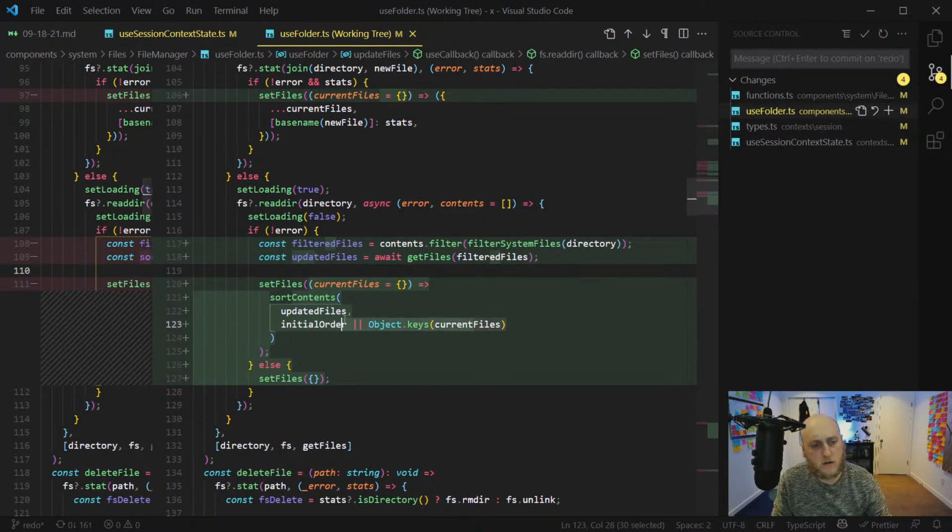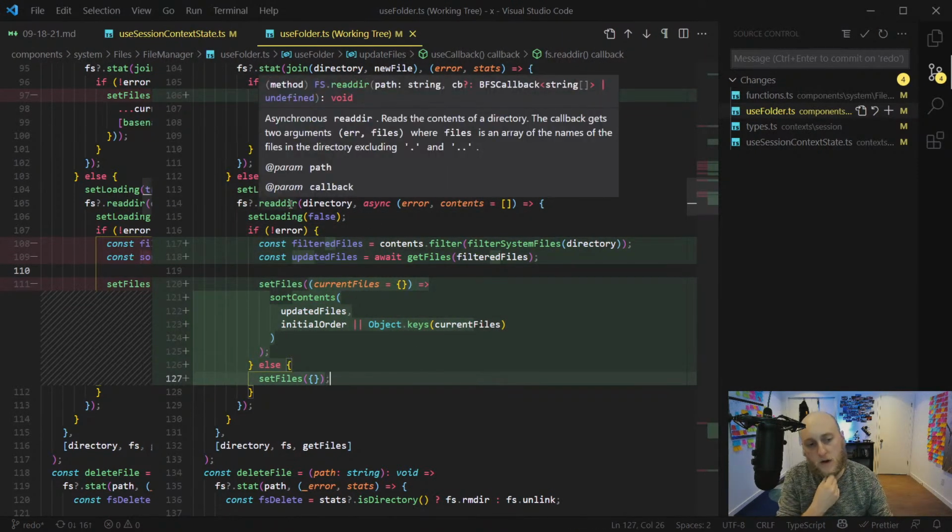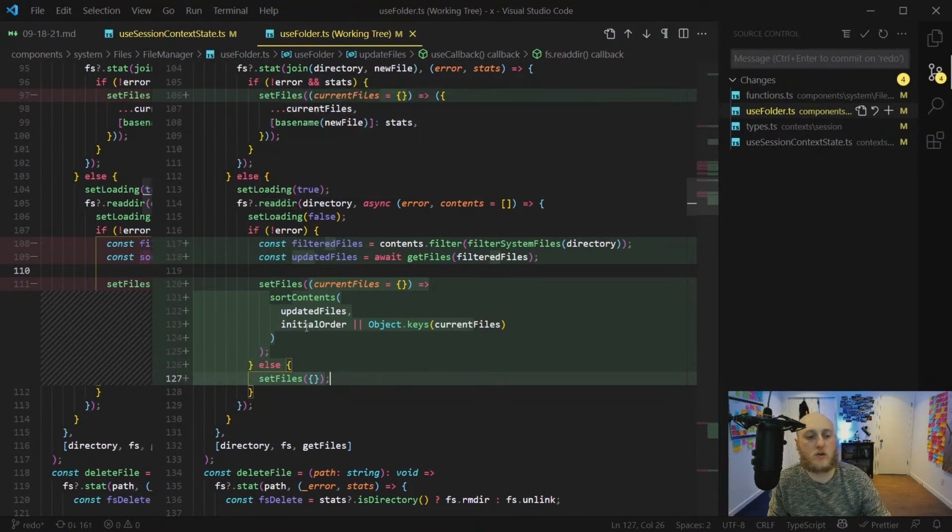And is that necessary? I'm trying to think. Yeah, I guess it is, because when would this run? This could run on a refresh. Basically on a refresh, I wouldn't want it to try to get a new order. I want it to just keep the order it has and not use the order it got from read directory.